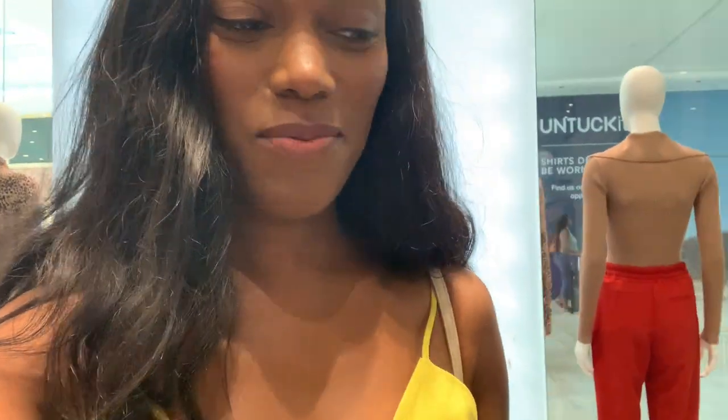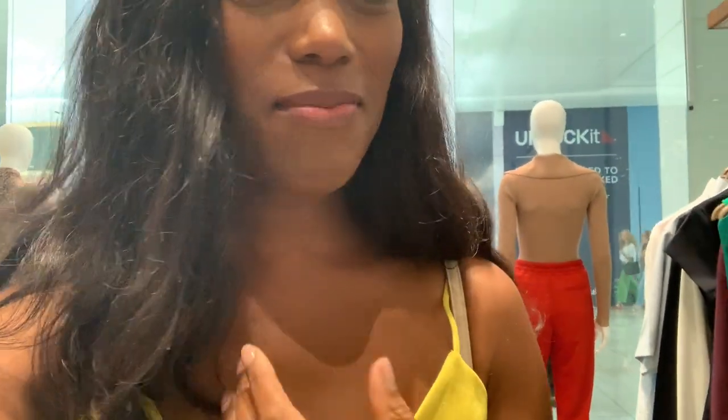So I thought I'll pop into Reiss quickly, have a browse, see what's new for the autumn. I have to say, it's always a little bit cringe when walking into your favourite store and you're wearing their entire wardrobe, all their clothes. Anyway, let's have a look.